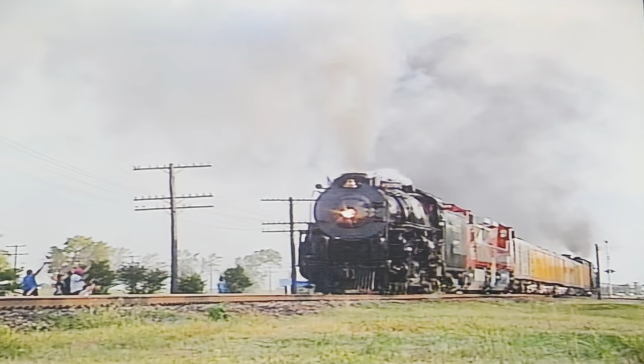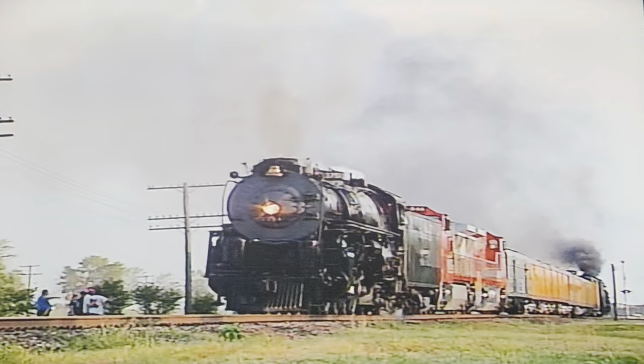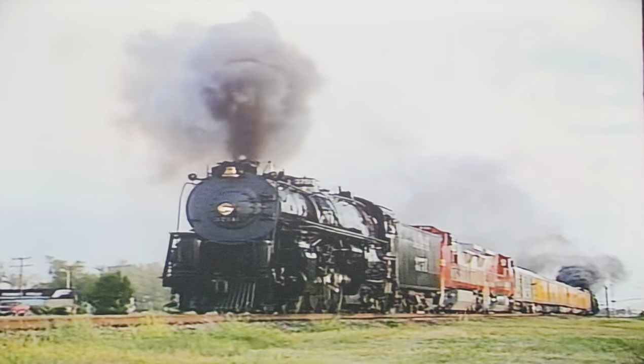Further down the track, 3751 takes over and leads 3985 back towards Topeka. With this crowd-pleasing exhibition, 1992's Topeka Rail Days draw to a highly successful close.